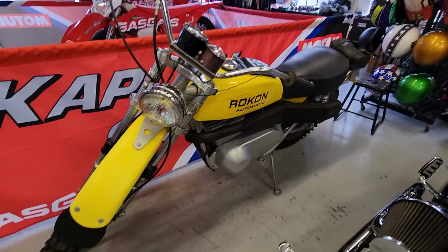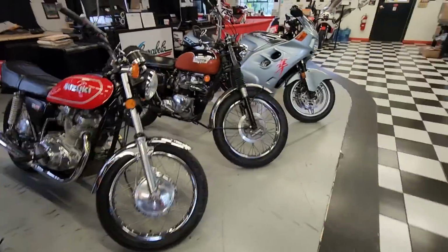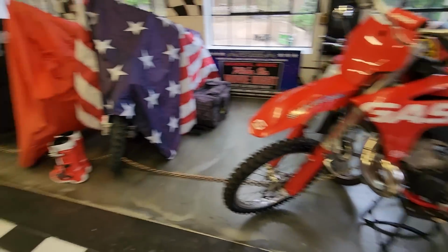Then I got a Rokon 340 automatic. So, got some really cool videos coming down the pike this week. 1, 2, 3, 4, 5, 6. Then this brand new 23 GasGas 250 two-stroke that we'll be ripping on this weekend.